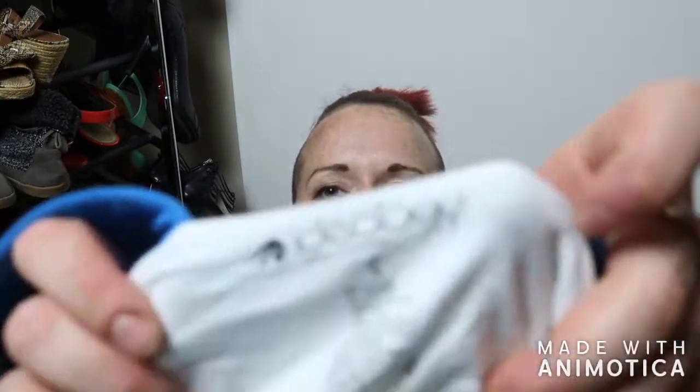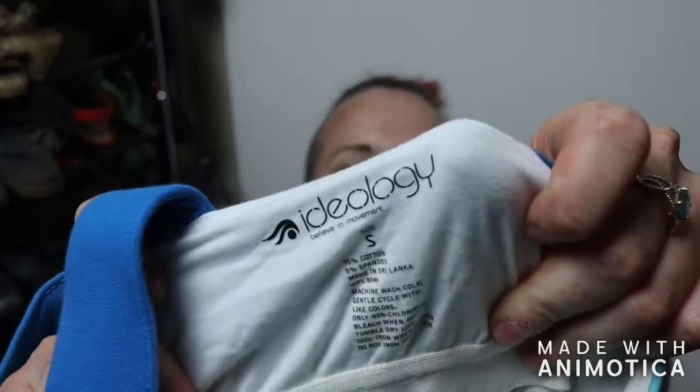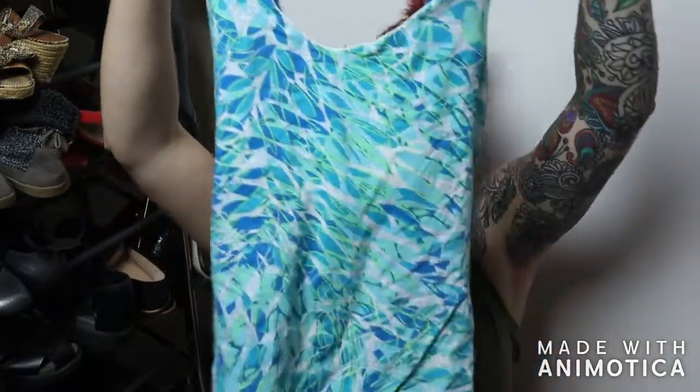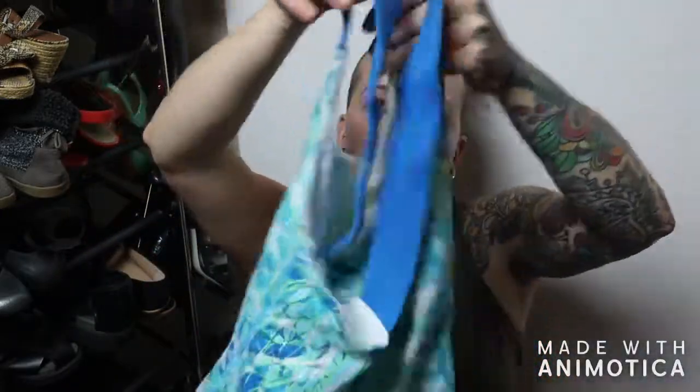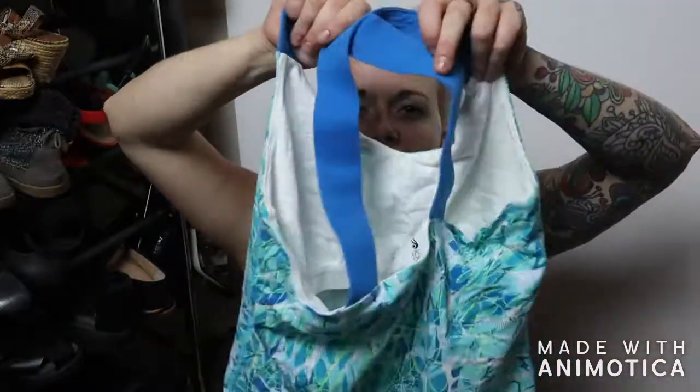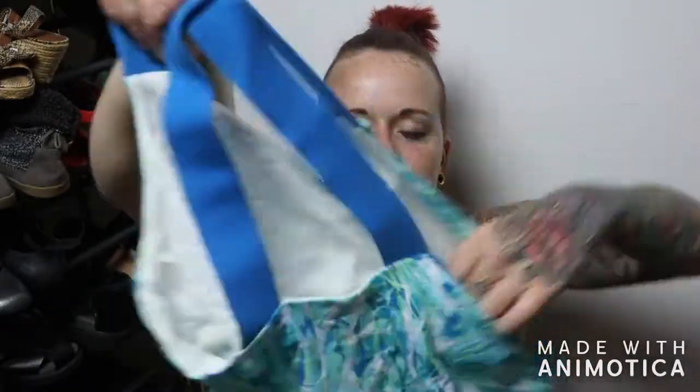All right, I have an Ideology size small cross back tank top. So let me hold this right. Here's the front. And then it's the crisscross back. You can kind of imagine it. Let me print up close, and it has a built-in bra.